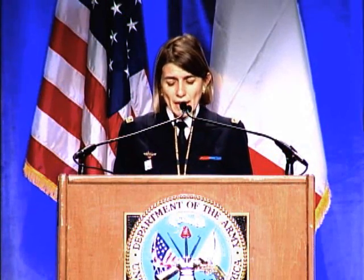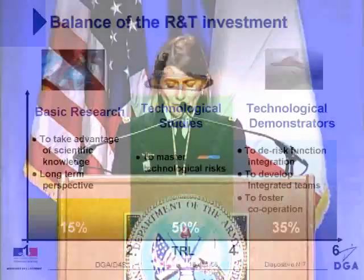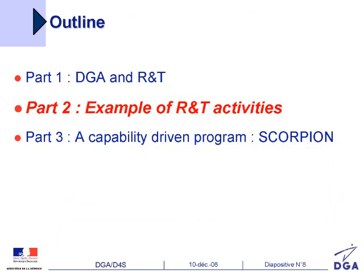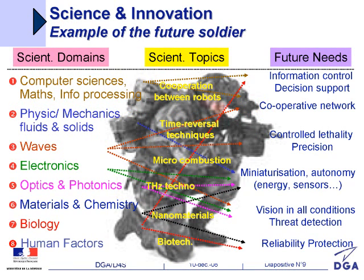Concerning the basic research, I mean the low TRL, we can't only rely on the civilian effort. We need to anticipate scientific evolution, and we have to work on specific technology having a potential for future military applications. Next slide. I will now give you a few examples of research and technology projects within the Army area of interest.